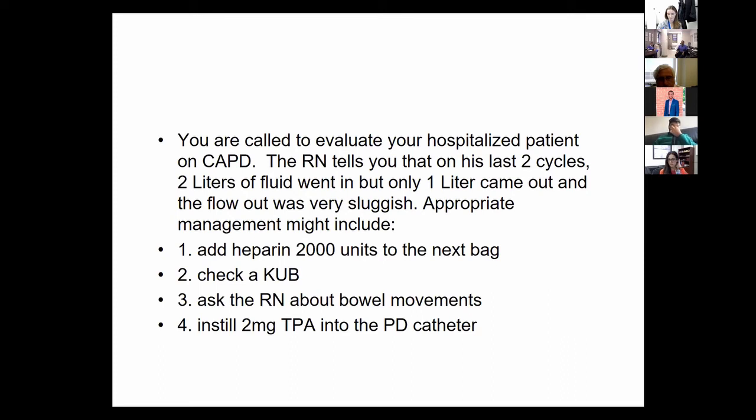So let's talk about bowel movements first. Believe it or not, constipation is actually a very common cause of poor flow of PD fluid. And this is why we pay strong attention to bowel movements and preventing constipation in patients who are on PD. Just the dilation of the loops of bowel from constipation can actually compress the PD catheter and cause poor inflow and outflow of PD fluid. So it's very important to make sure the patients are regularly moving their bowels, and we usually give them something to make sure that they're doing so. So constipation is a common cause, so you do want to deal with that.